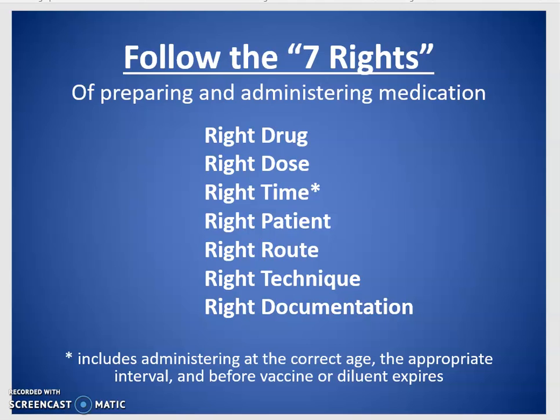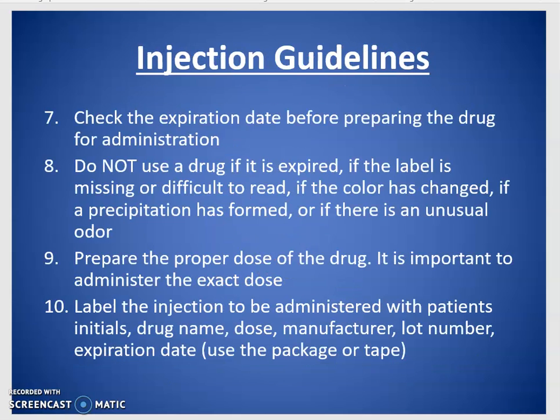There are some injections you'll give that'll be one-time only, so interval doesn't matter, and correct time may not come into play. But with the exception of that one, I can't think of another one here that you don't need to know exactly every time. So time may not always be a factor, but drug, dose, patient, route, technique, documentation being correct every time absolutely has to happen. No exceptions to this one, MAs. So be very staunch on that protocol.